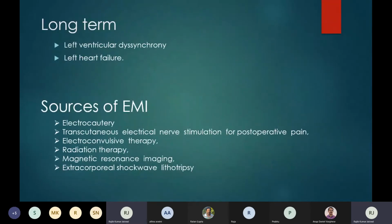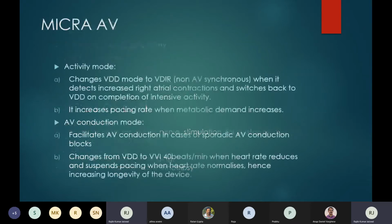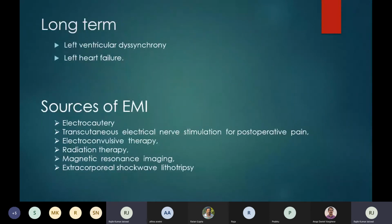In the long term, there are some cons of this device. The disadvantages are that there will be left ventricular dyssynchrony and left heart failure. This is because the MICRA device is only pacing the right ventricle, but it has got no connection with the activity of the left ventricle. So there may be an abnormality in the left ventricular activity sometimes, and it will lead to dyssynchronous behavior. So both ventricles will not be in synchrony, and there will be reduction in the cardiac output, leading to left heart failure.